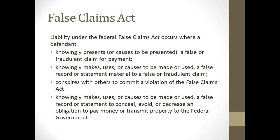So I put on here when liability for the Federal False Claims Act occurs and the different things that happen. Where they knowingly present or cause to be presented a false or fraudulent claim for payment, knowingly make, use, or cause to be made or used a false claim, record, or statement material to false or fraudulent claims. They conspire with others to commit a violation of the False Claims Act. They knowingly make, use, or cause to be made or used a false record to conceal, avoid, or decrease an obligation to pay money to the federal government.